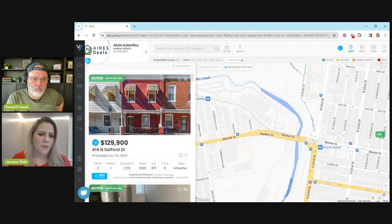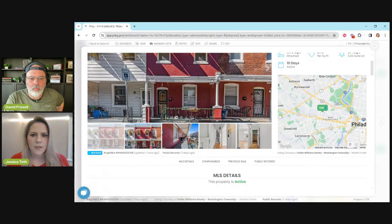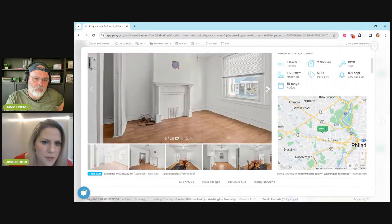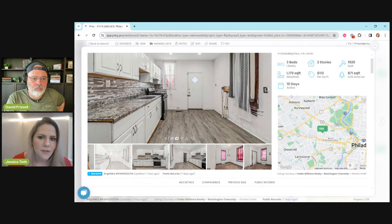And just like that, boom, with the click of a button, we got a deal. This came on the market 10 days ago. You would click this property open and then you could look at the photos. It looks like this is actually, is it renovated? No, but it looks decent. It's not terrible. It's livable. Oh, well, this looks kind of renovated.